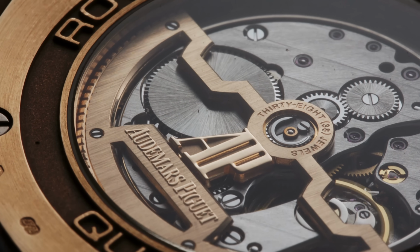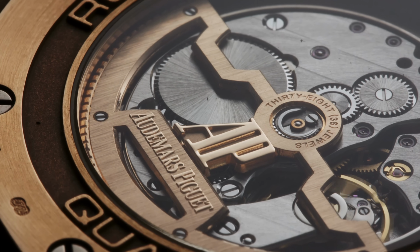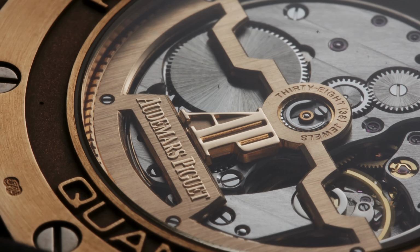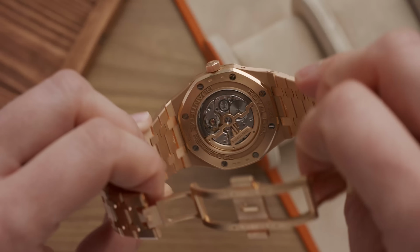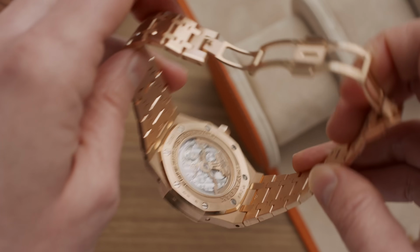And on the topic of the rotor, and therefore being an automatic watch, this makes this perpetual calendar run correctly until the 28th of February in 2100, given that you keep it running without a pause, of course.